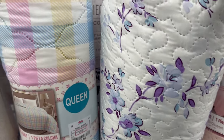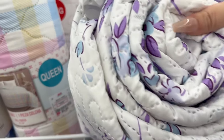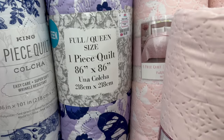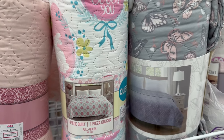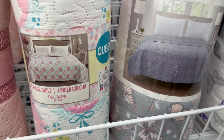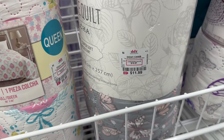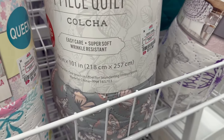Then over here, if you're trying to change up your quilts or your bedding for the springtime, they've got you covered for a great discounted price. I'm seeing a lot of them for $9.99. You even have full queen. You have also a king one I've seen. Here's a king for $11.99. That's still not bad. It's beautiful though.